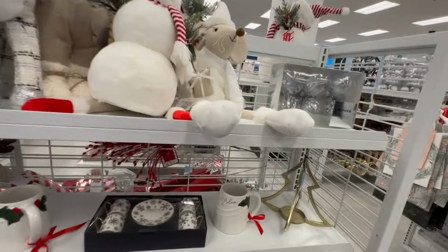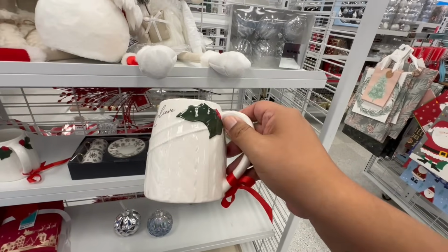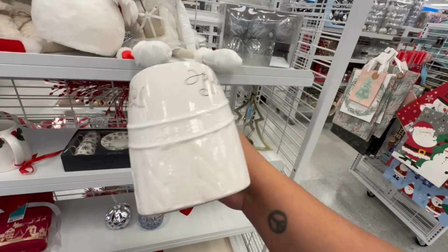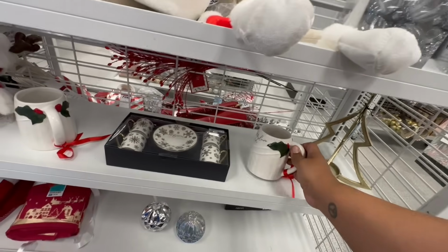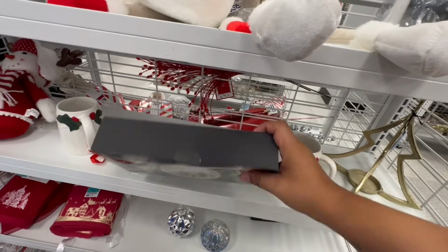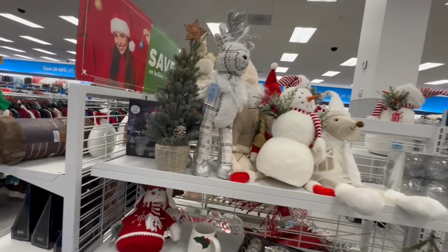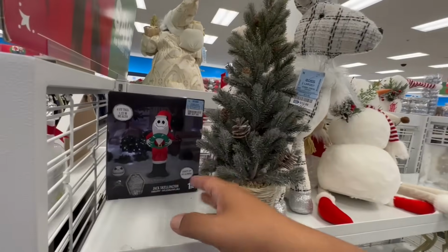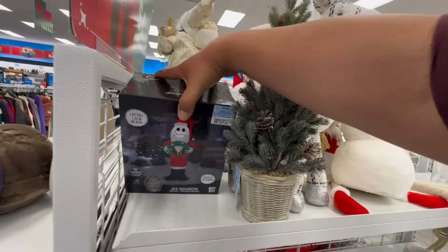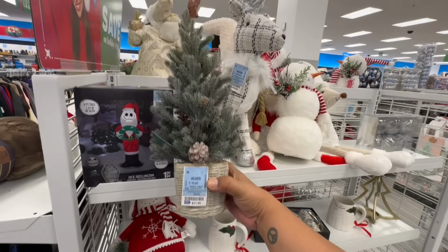Oh, these are cute. Believe, look at that. It looks like it has a little knitted sweater type of mug. And then they have this little teacup set for $11.99. Beautiful. What's this? Ooh, Jack Skellington inflatables. This one is $27.99.